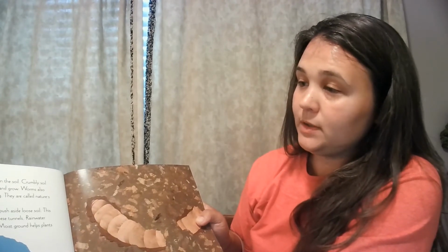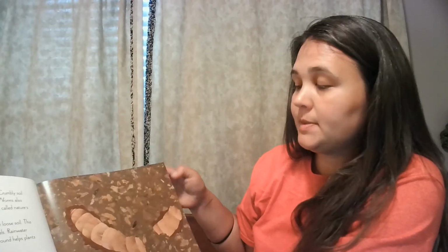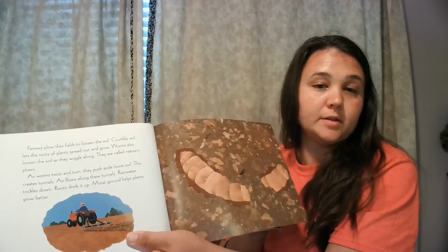Farmers plow their fields to loosen the soil. Crumbly soil lets the roots of plants spread and grow. Worms also loosen the soil as they wiggle along. They are called nature's plows. As worms twist and turn, they push aside loose soil. This creates tunnels. Air flows along these tunnels. Rainwater trickles down. Roots drink it up. Moist ground helps plants grow better. So they do all of that work that a big tractor and plow does.